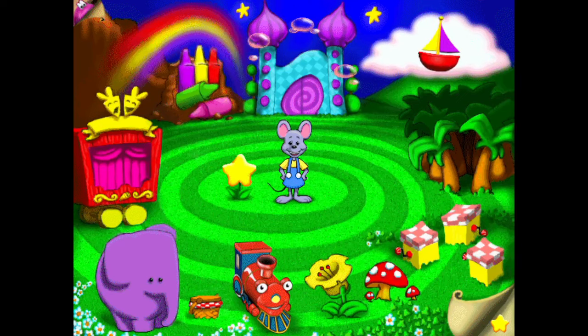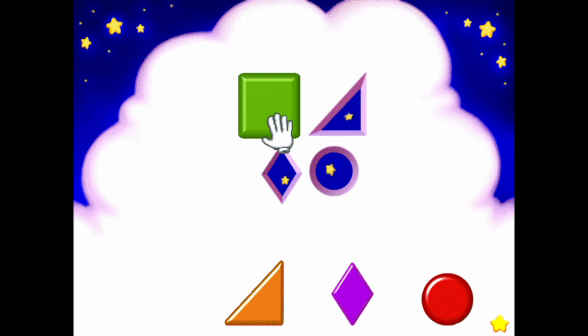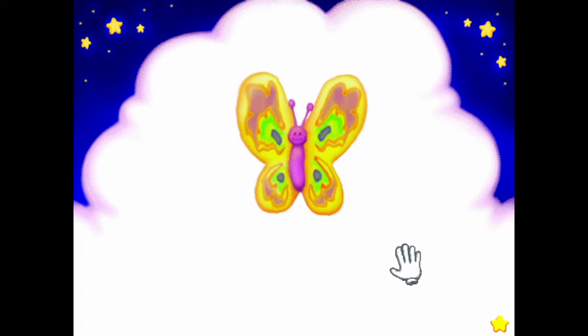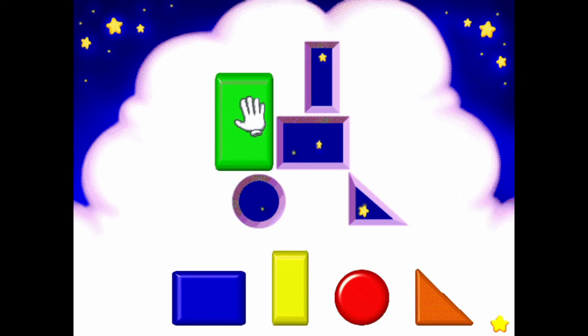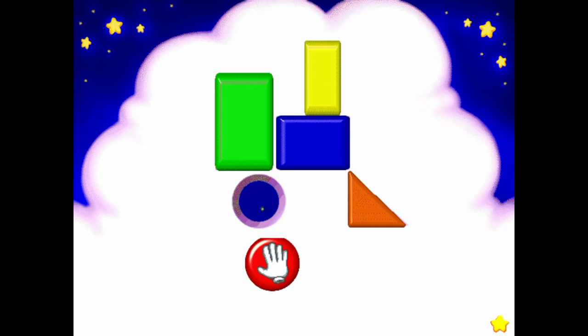I'm ready for another. What's in the sky today? Wow! Look at all those shapes. They fit into this puzzle. Move the glove to a shape to pick it up. Then move the shape to where it belongs. Green square. Orange triangle. Purple diamond. Red circle. Blue rectangle, yellow rectangle, orange triangle, red circle.